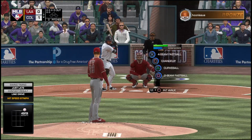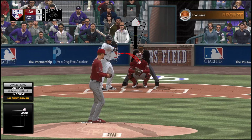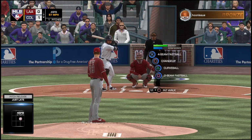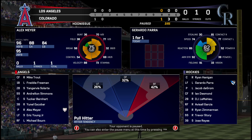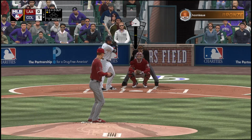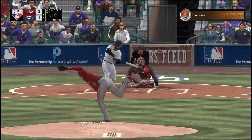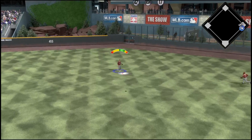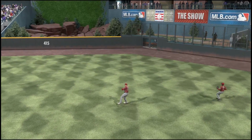And now we see a right-hander up and throwing in the Angel bullpen. Outside target here, and 0-1's the count. And he hits it for strike 1. That's a big fastball, obviously, and we're going to see this reliever throw it a lot. High fly ball out to straightaway center. Trout has a read on it, and he hauls it in for the first out of the inning.